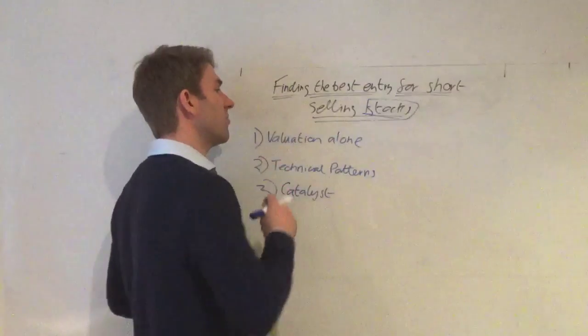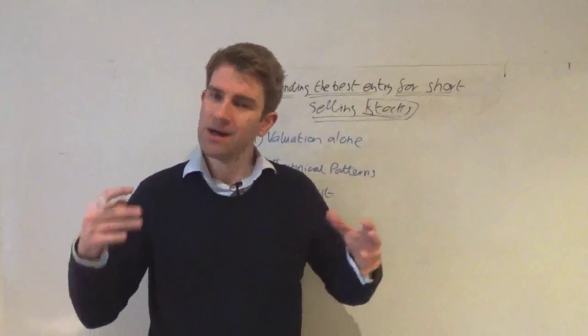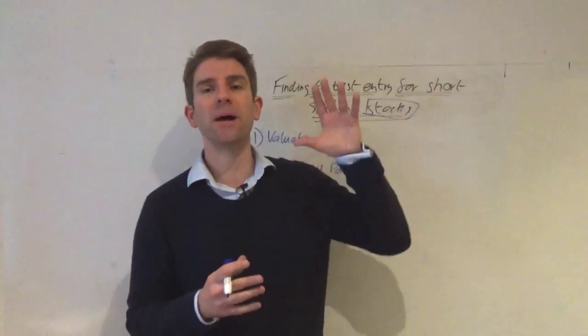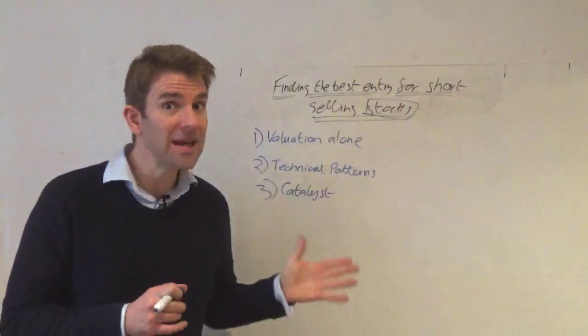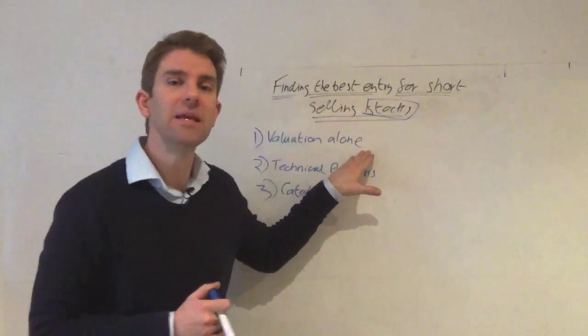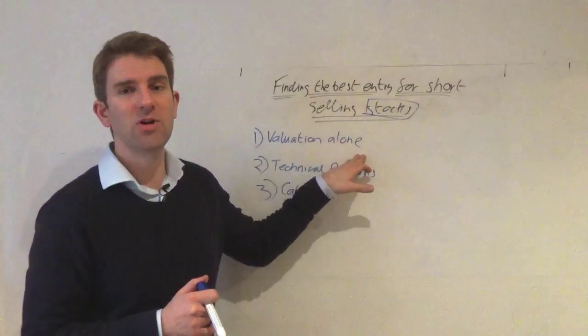So the first way of doing it is to look at valuation alone. So you look at the valuation and you say, you know what, the story behind this stock is okay, but it's hyped up. It's based on what they could do in the future. There are plenty of stocks out there doing that, like Tesla, we had Amazon at the beginning, but that's the issue you have with that. You've got to have deep pockets to be short selling stocks based on a valuation and based on the story.